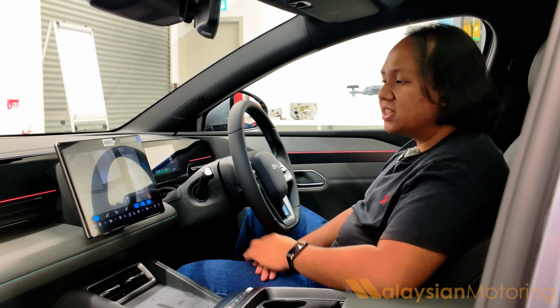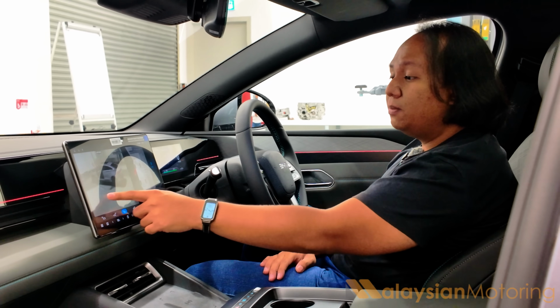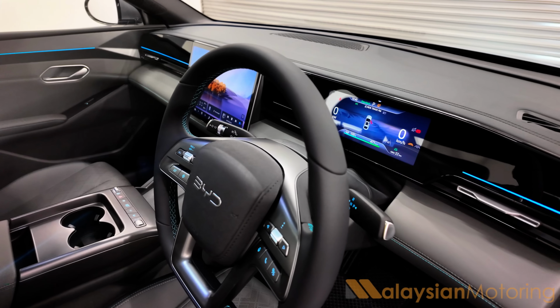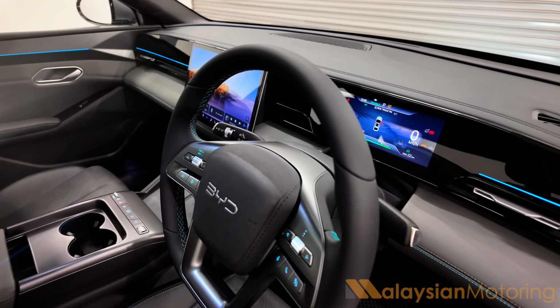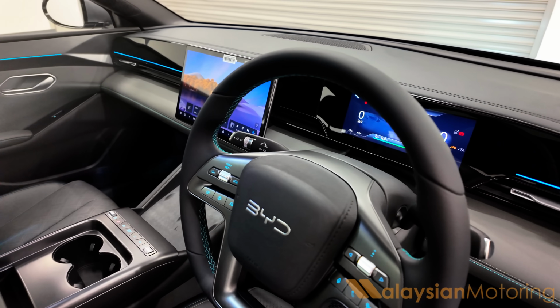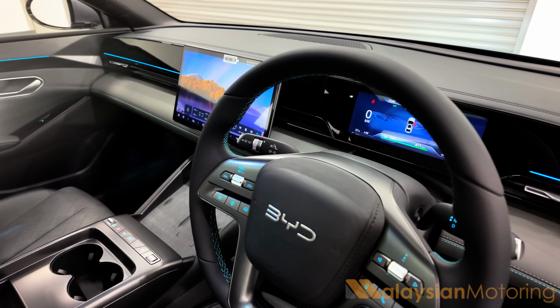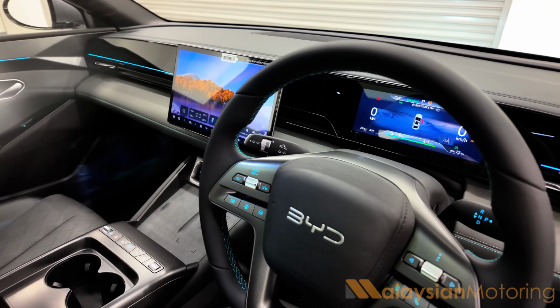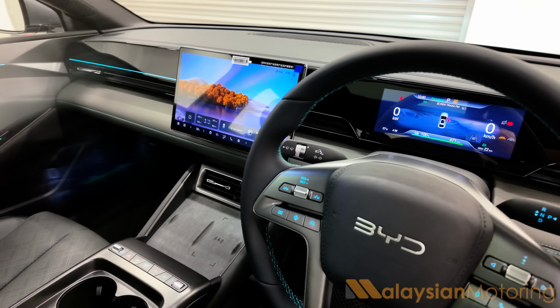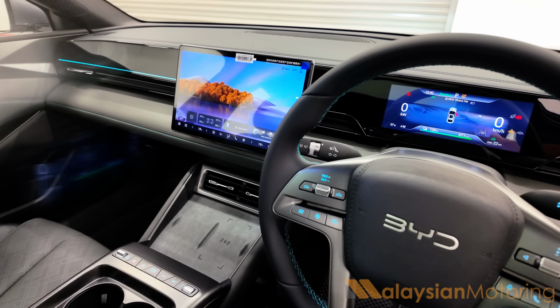This is exactly what we want to see from a system like this, particularly when you're going to be using it most of the time and when it controls the majority of the car's functions. Now, in addition to this screen, there is also a digital instrument cluster up front, which is obviously taken from vehicles like the Sealion 7 and the Seal, which means that it is a decently sized display with all the information that you need displayed in a manner that is very easy for you to get along with. That's great, particularly because this car is not available with a heads-up display.